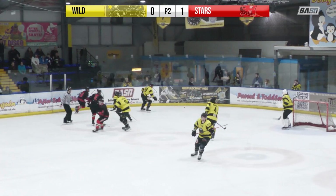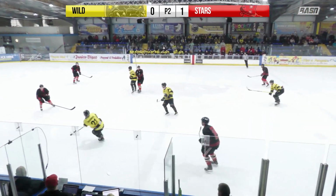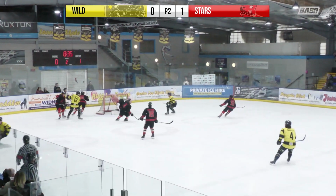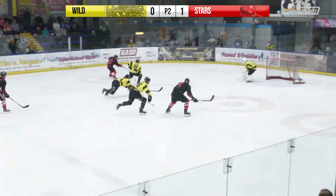Defensive zone face-off win for the Wild with just under 9 minutes to play in this second period. And they swing it round to Charnock, who niftily brings the puck away from Galloway and then steps into the Stars zone. He goes wide with speed and is centering for Volkanov's. Shot up in the air, and the Stars bring it away.